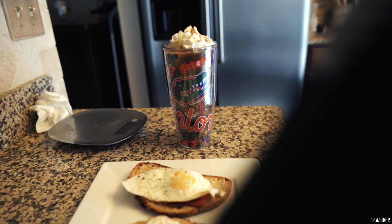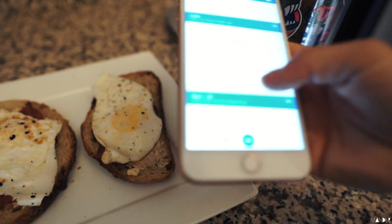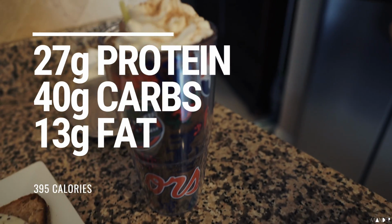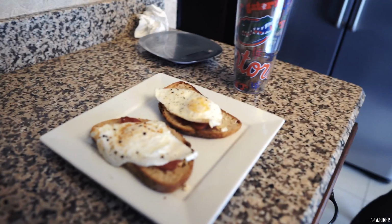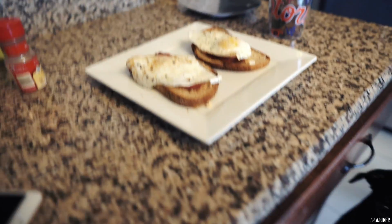Okay, and this is the first meal of the day. Macro-wise, we are looking at 40 grams of carbs, 13 fat, and 27 protein. So, starting today, 7:30, breakfast time.